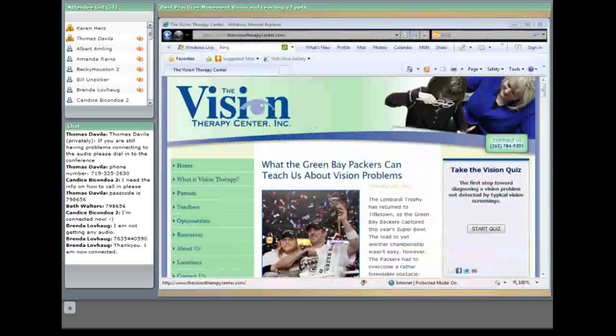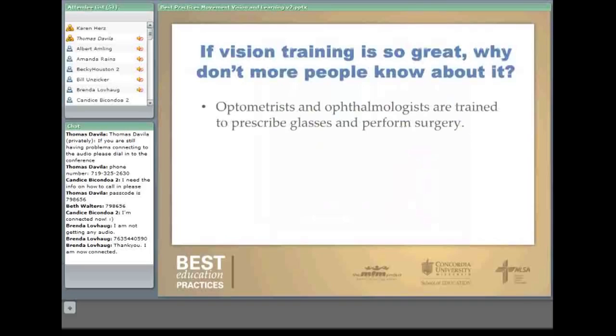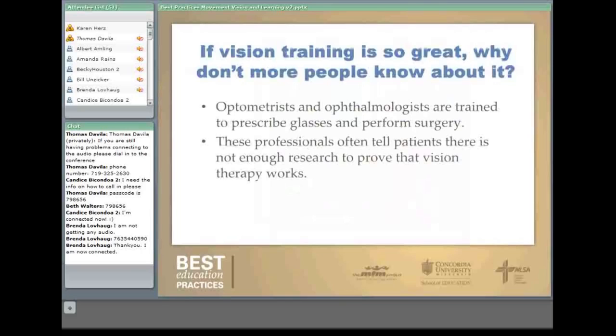So a question that I get asked a lot is, if vision training is so great, why don't more people know about it? Optometrists and ophthalmologists are trained to prescribe glasses and perform surgery, and that's what they do. These professionals will often tell their patients that there's not enough research to prove that vision therapy works. It's kind of like the days of the chiropractors when they weren't recognized for the work that they do. Medical fields tend to solve problems with medication: Ritalin for ADD, Tylenol for headaches, eye drops for itchy eyes.